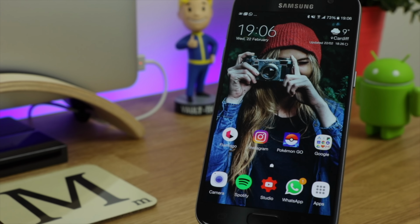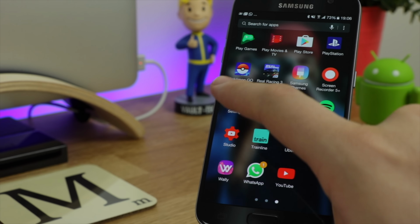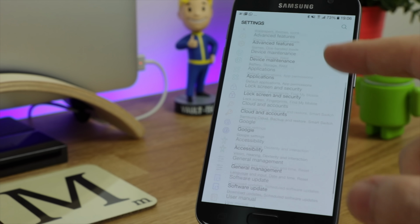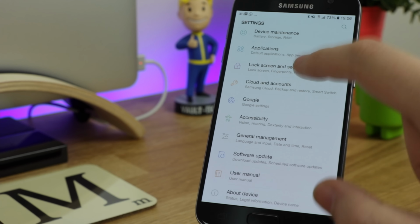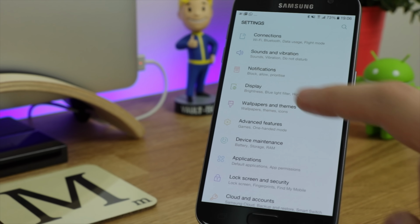Another thing that's changed is the settings menu. Now if you've had a Galaxy Note 7 or had a Galaxy Note 7, then you're going to feel right at home here, as it looks exactly the same as what we had on that device. Now you can also see that you've got some new options as well that we didn't necessarily have before, which is really great to see. So it just allows you to get some more customization and do a lot more with your Android device, as opposed to maybe what we could do before.